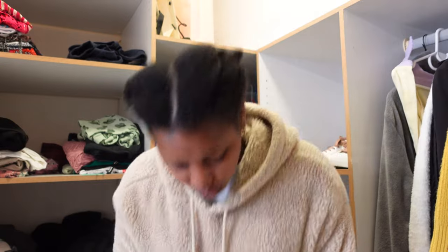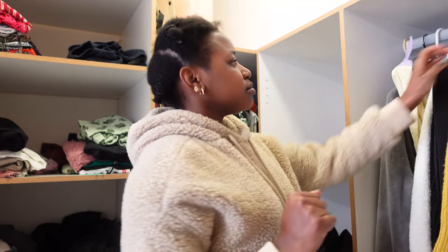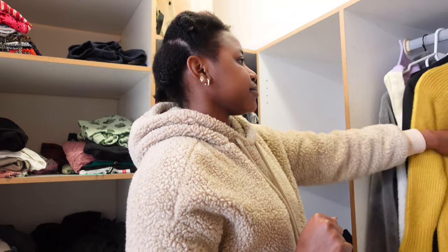I think this works. Got my boots. Okay, not that flexible. But yeah, I think this does the job. It pretty much works. I just hope it doesn't bother, because with the hood and then getting my hair done, it might be a problem. I don't know. Cool, let's head out.